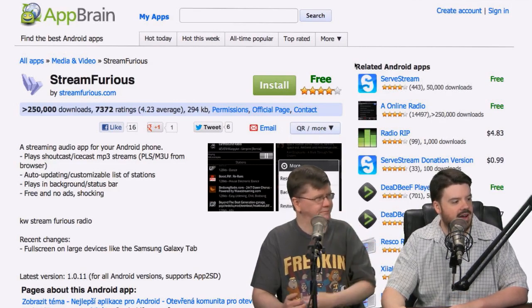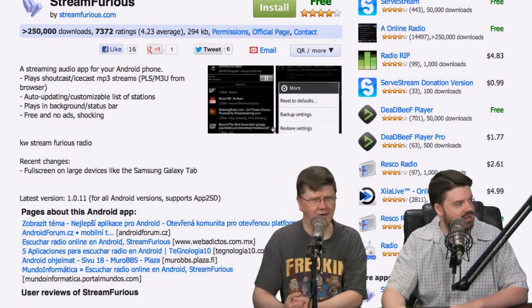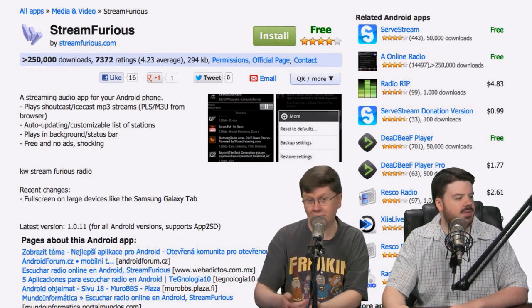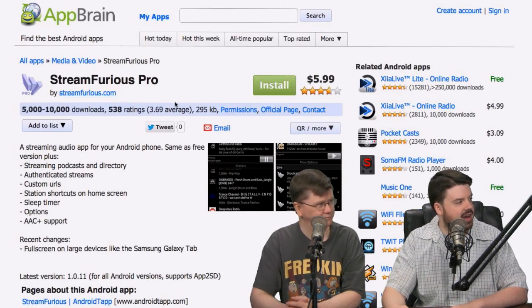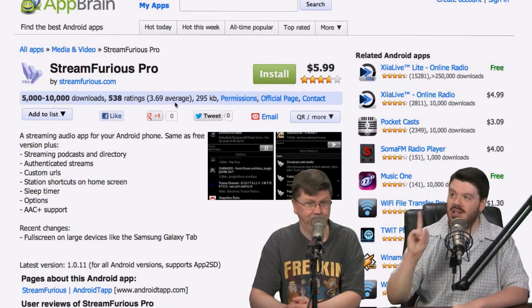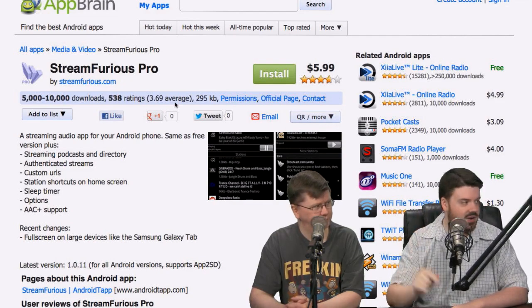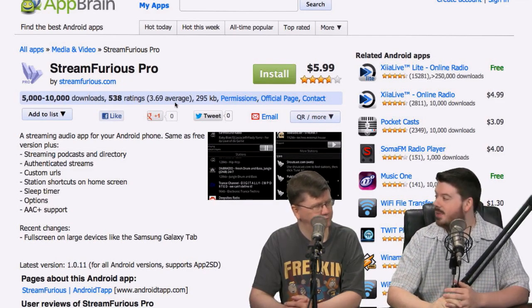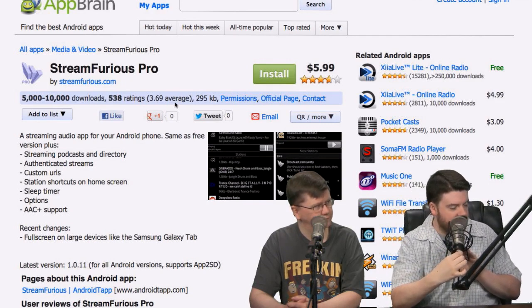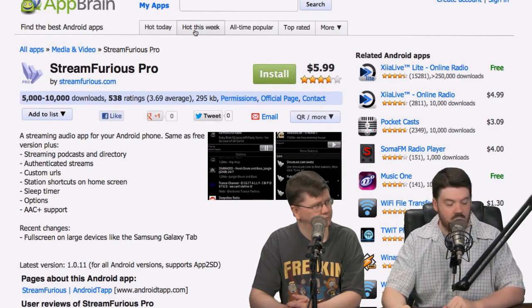If they have a Pro versus free, clearly supporting the Pro, if you're using this, is supporting the developer. The Pro is $5.99, and it adds things like podcast support and a sleep timer, which was the original reason I got it, now that I recall. I did Soma FM on sleep timer on this bad boy, and that's the way you do it. Also, the Pro version supports AAC Plus and authenticated radio streams. There's the free version linked in the show notes, but if you are down with that, grab the Pro version. I really like it.